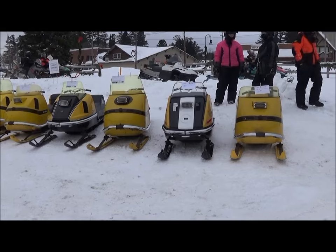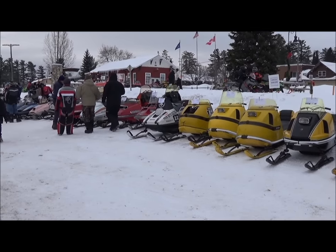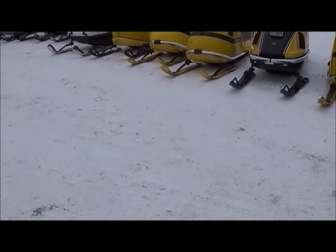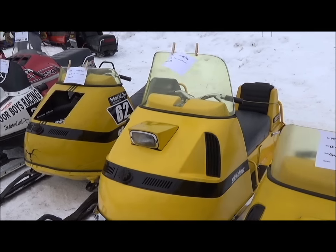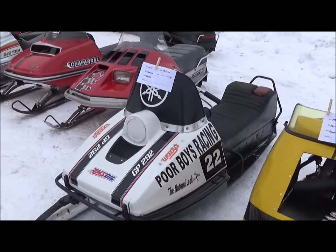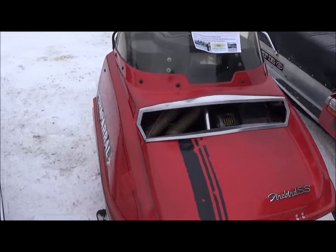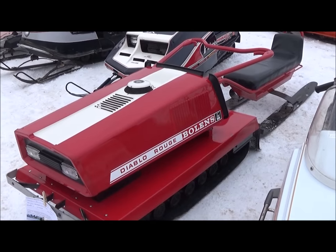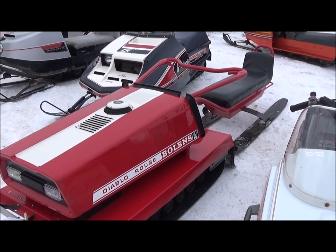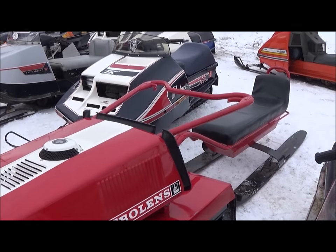We got a whole row of Yamaha. This is nice. This right here. The Rupp Nitro 77-250. Chaparral. It's another Yamaha. This is kind of unique. It's called a Diablo Root. And what it is, it's like a wind track. And you ride on it, this little sled.